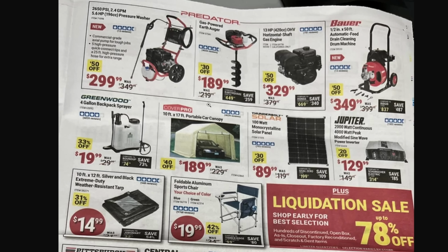All right, we got Predator up here. We got the pressure washer here, the 2.4 GPM, 5.6 horsepower for $300. The gas-powered auger is $190, and we got the 13 horsepower horizontal shaft gas engine, the 420cc there, for $330. Next to that, we got the Bauer automatic feed drain cleaning drum machine for $350. We got the backpack sprayer for $20. We got the portable car canopy for $190, or as we call it here in Montana, the kite.